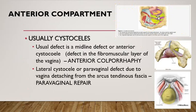In this diagram, we can see the pelvic supports from anterior to posterior. The arcus tendineus fascia pelvis is also there, and the pubocervical fascia has been shown over the levator ani. Whenever the midline defect occurs, then the anterior cystocele is there. This defect is in the pubocervical fascia, and usually the surgery done for this is anterior colporrhaphy, and sometimes site-specific repair surgeries are also done.